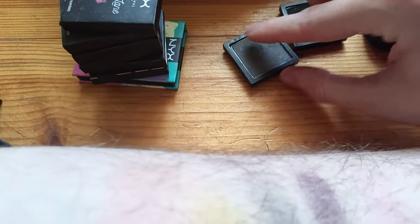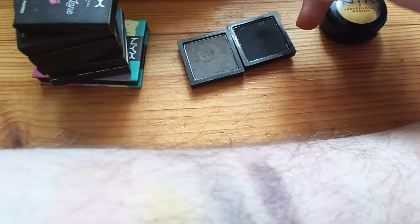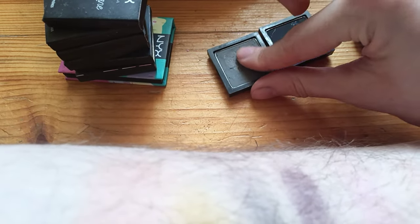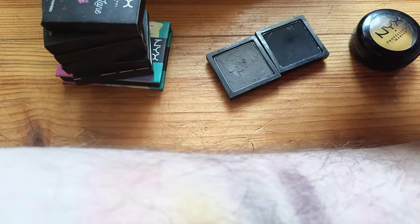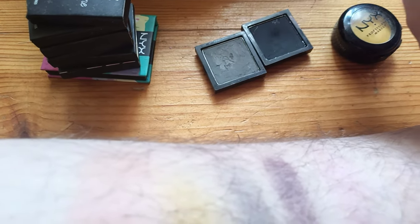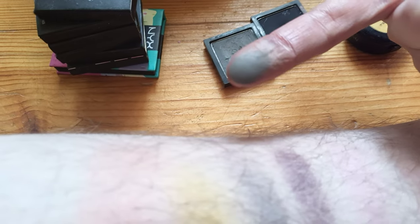Then I have this light gray, which I think I just got because this dark gray, basically black, was not available. So I just went for the most similar thing I could get to black, so it's what I got. But it's not very similar at all, as I said.